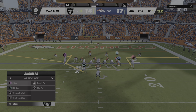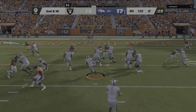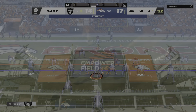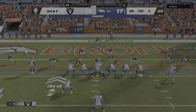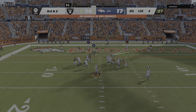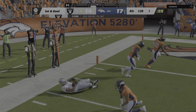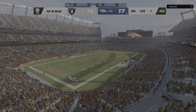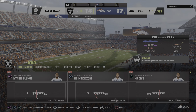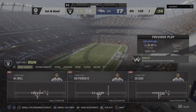Officially nothing on that last run. They'll try again 2nd and 10. They'll stay on the ground with Jacobs. And able to get him inside the 5 here, just inside the 5 to about the 4. Now Carr. The quick slant caught. And he'll be taken down, but he does have first down yardage. Now the Broncos going to use the 2nd of their timeouts. And they'll be disappointed to have to burn one there after giving up the first down.